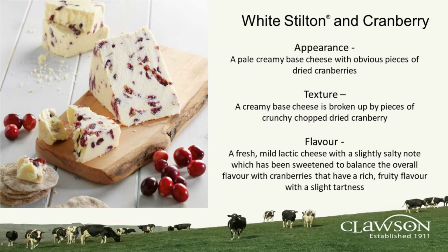White Stilton and Cranberry is one of the very traditional cheeses, now one of the best-selling blended cheeses in the UK. The UK palate has taken to that very sweet, tart cranberry flavour. As people have started to enjoy cranberry in all forms in the UK, whether a cranberry chutney or a preserve or a cranberry juice or just eating dry preserved cranberries, we have found that it balances really well with the white Stilton. So you get that slight lactic tangy cheese, a subtle sweetness initially coming from the cranberry, and then a lingering tartness from the cranberries at the end. It is quite a clean, refreshing cheese on your palate.